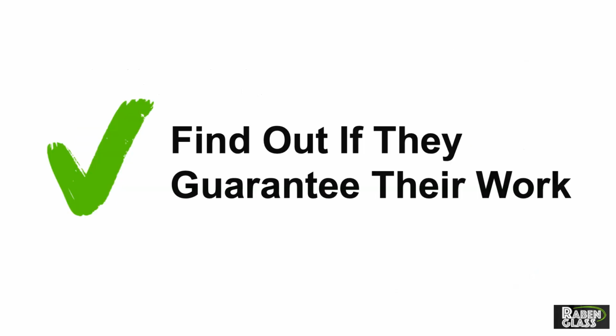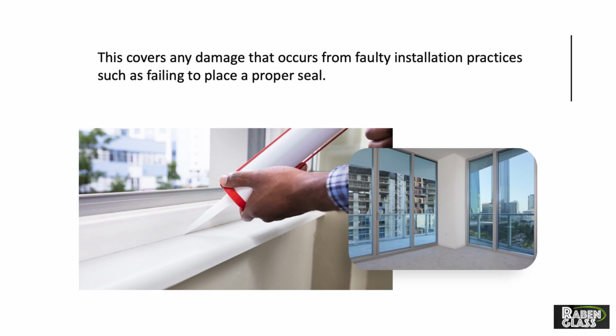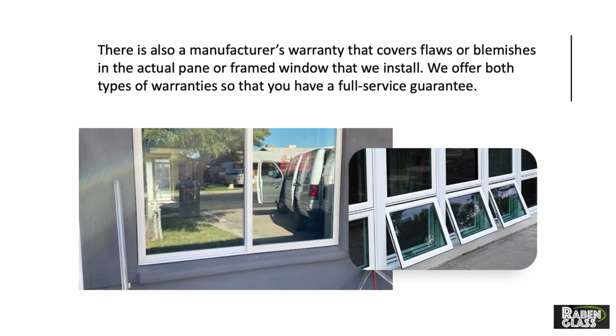Find out if they guarantee their work. There are two main types of guarantees that you should expect to see when you arrange for glass repair services. The first type is an installation warranty. This covers any damage that occurs from faulty installation practices such as failing to place a proper seal. There is also a manufacturer's warranty that covers flaws or blemishes in the actual pane or framed window that we install. We offer both types of warranties so that you have a full service guarantee.